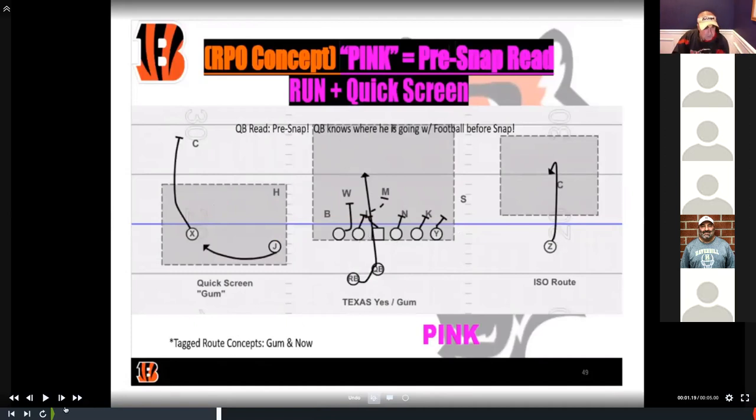Okay. Again, pink means the eyes. We tell the quarterback that you're not reading anything right now. You're either on a catch and throw or catch and hand off. Now, how does he know where to throw the football? Well, we tell him if he's going to throw the bubble screen, you throw it if it's 5 yards. That's what we tell him. If you can get 5 yards with this guy, take it.